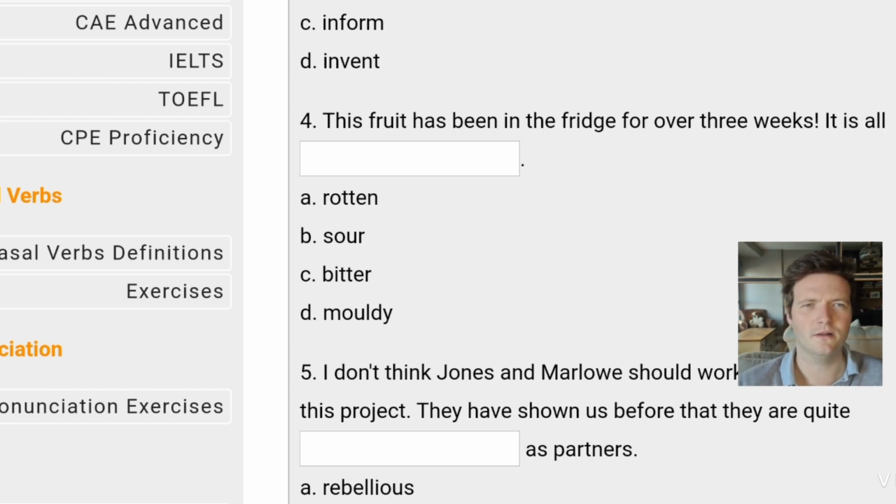It goes mouldy as well. It's all rotten, it's all mouldy. Yeah, maybe you might tend to say it's gone rotten, or it's all rotten and it's all mouldy. Now I'm trying to think what happens normally. You put fruit in the fridge for a long time. It tends to go mouldy, doesn't it? It gets all the green penicillin all over it. I'm going to go mouldy, but I guess it could be rotten. No, they've said rotten. It's all rotten. I don't see why it couldn't be mouldy.